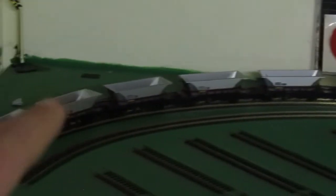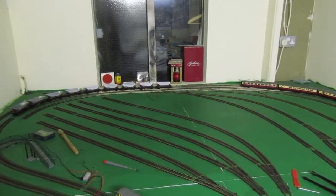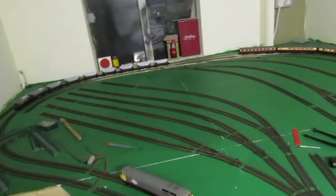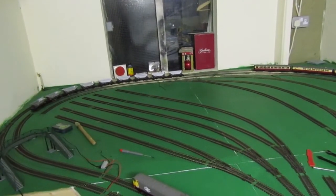these two main lines over here, which curved round to around here, both got ballasted about a year ago, I think now. It weren't a bad job. I'm not going to say it was amazing. I'm not the best ballaster in the world, but it was my own fault what happened.